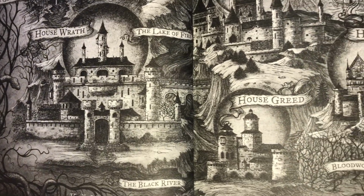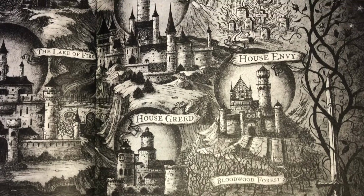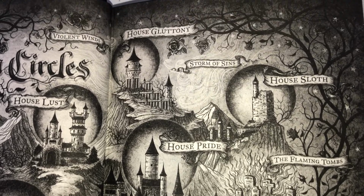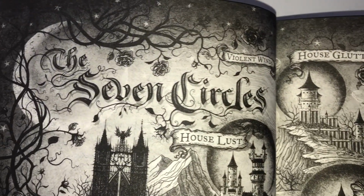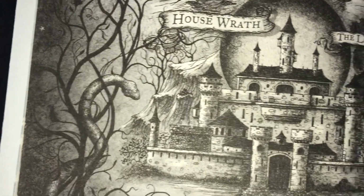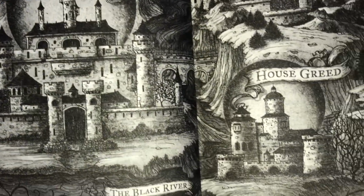This is just so detailed to me, and even the details around it, it looks cohesive and it doesn't really look like a map per se. It just looks like a drawing of the different houses. The only thing I dislike about this is that it's kind of unclear to see if they're actually this close to each other, so it's not like a one-to-one map, but it's still a drawing of the different houses of, you know, the 7 circles.